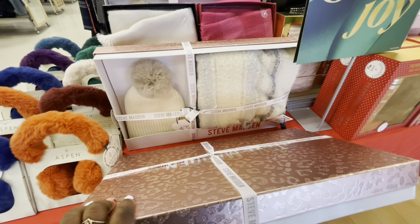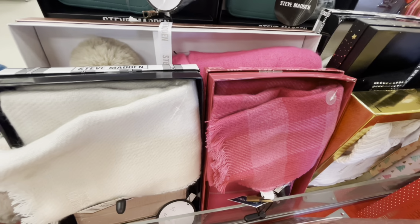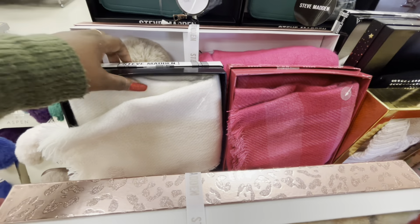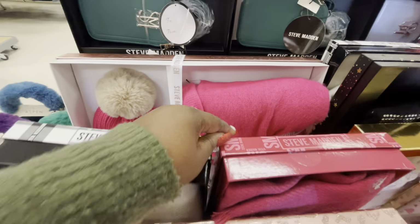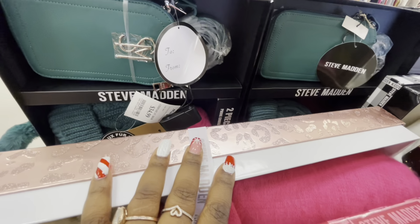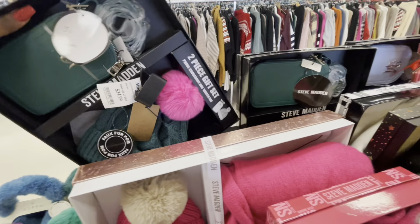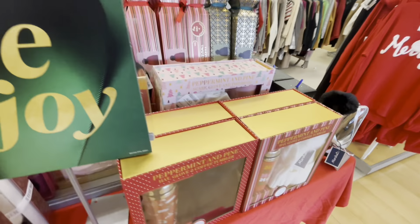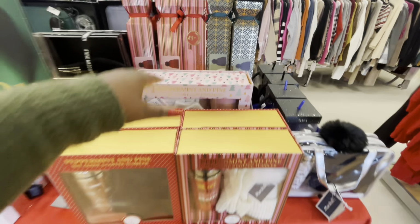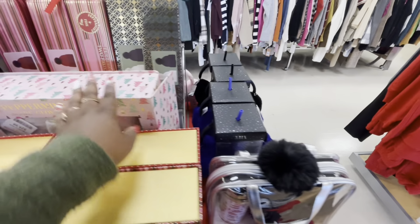25, a Steve Madden hat and glove set. These are 25. I think we're pretty much seeing all of these colors. I'm just looking to see if there's any other cute little color in here we didn't see. Yeah, 35, we've seen that one. All right. $30, that's kind of heavy.